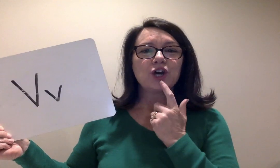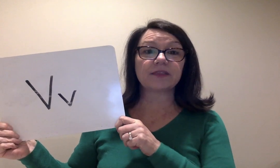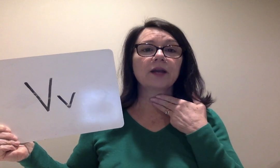V makes the sound. You'll notice that my teeth hit the top of my bottom lip, but the sound is actually made in the back of our throat as our vocal cords vibrate. You'll remember that letter F is made the same way, but it's air being forced out of our mouth. This is in the back of your throat. V is V.